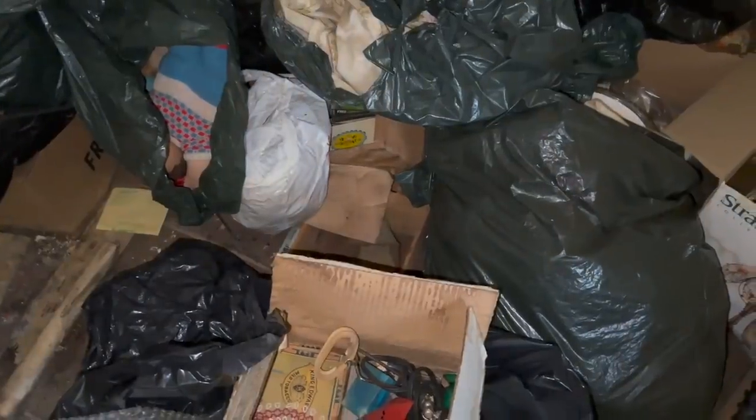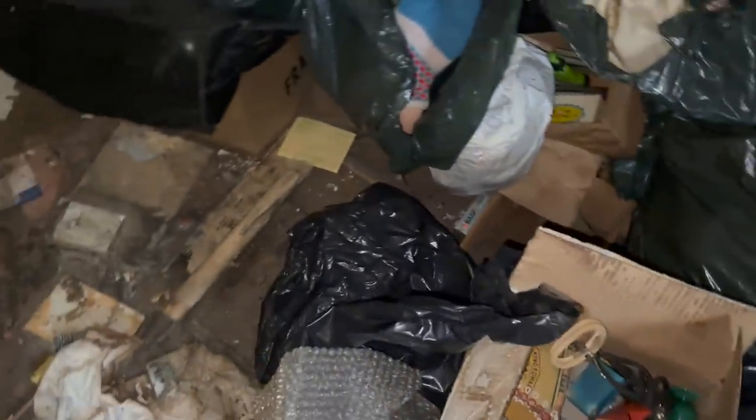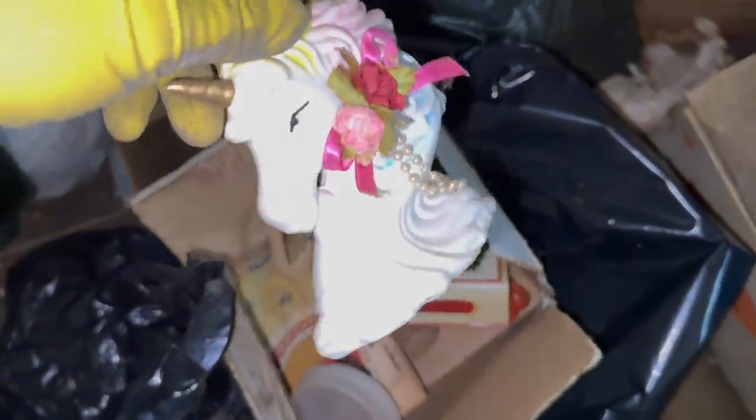Okay, that looks like it can go. Look at how gross this is. That is stuck, glued to the floor. But some of the boxes that are up top, like I said, they're still all right.